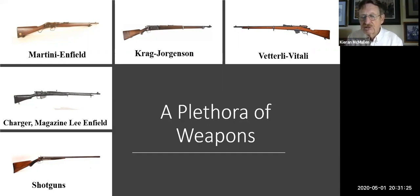The Charger Magazine Lee Enfield is just an older version of the Enfield. It also shoots Mark 6 rounds, as the Martini Enfield does. And then shotguns are everywhere. Why? Because they're easy to access, easy to get a hold of. Every farm probably has one.